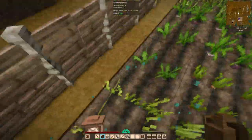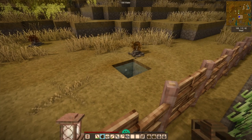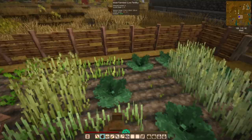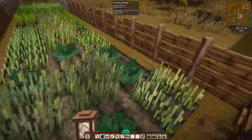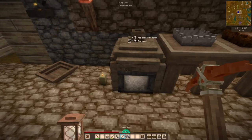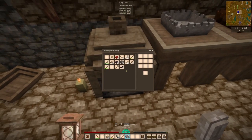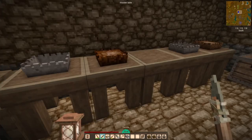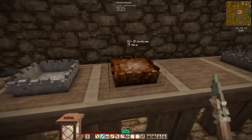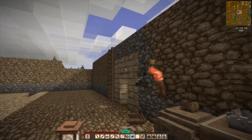So we're doing a little bit of farming. We have to maintain the farm. I think this was a rushed job because I realized I hadn't watered the farm in a few days, and you gotta keep an eye on it. And we're putting the rest of the bread. I had a bunch of dough, and I don't have enough food for making pies. So I was like, yeah, well, we're making bread.